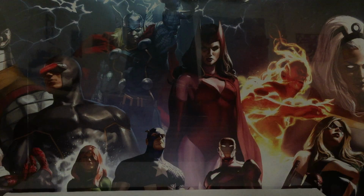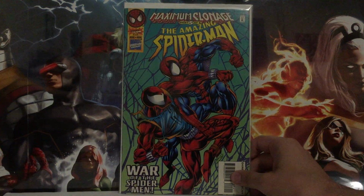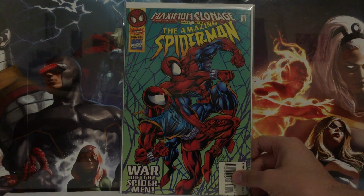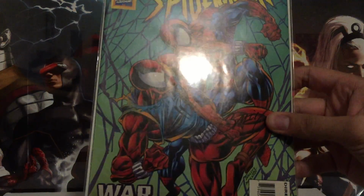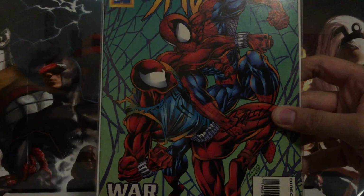These next two were from Boston Comic Con, either in 2015 or 2014. I can't recall. Amazing 404, signed by Mark Bagley. The signature is on the guy's leg, which really pisses me off.